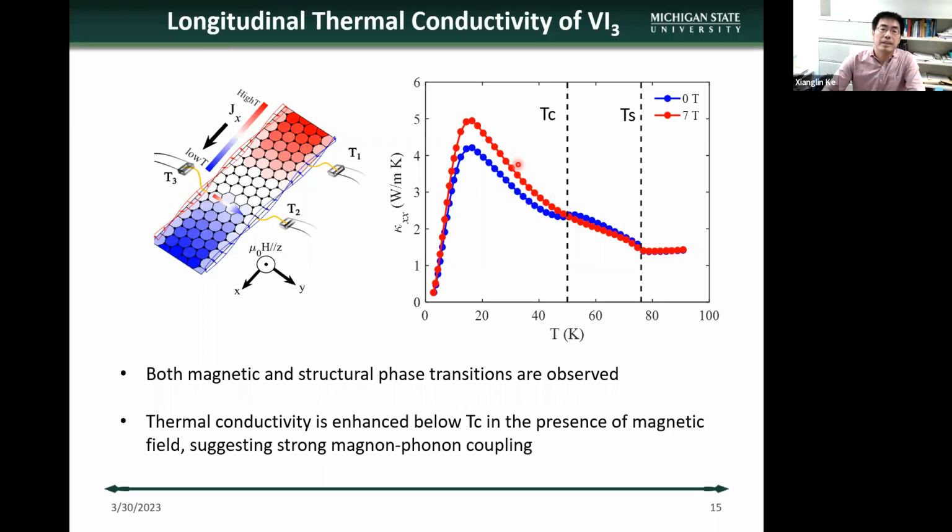If we take a look at the zero field data first, immediately we can see that there are two anomalies corresponding to the structural phase transition and the magnetic phase transition. So this is nothing surprising, right? However, very interestingly, with 7 Tesla, we see the thermal conductivity is even larger than the thermal conductivity measured at zero field. So this came as a surprise to us at the beginning.